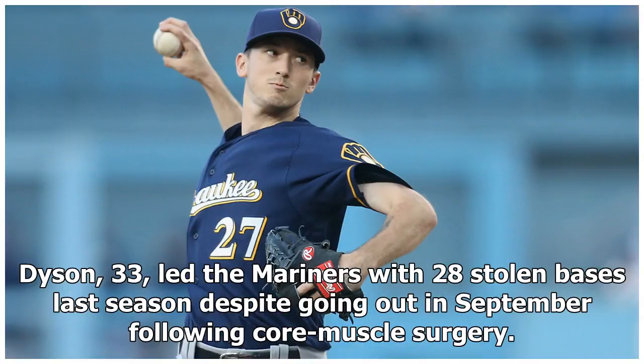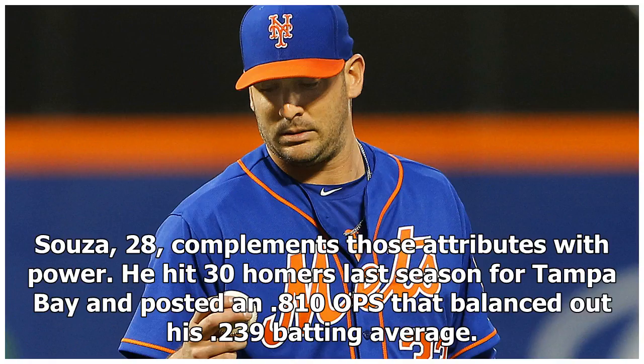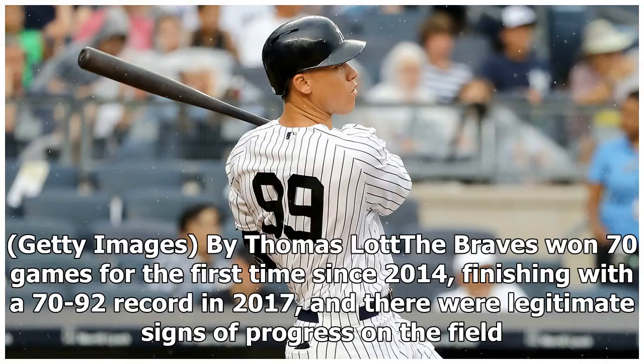Dyson, 33, led the Mariners with 28 stolen bases last season despite going out in September following core muscle surgery. Not only does he have the speed to play all 3 outfield positions, but he also provides a strong, positive clubhouse presence, and he has a World Series ring from his days with the Royals. Souza, 28, complements those attributes with power. He hit 30 homers last season for Tampa Bay and posted an .810 OPS that balanced out his .239 batting average. Getty Images by Thomas Lotter.